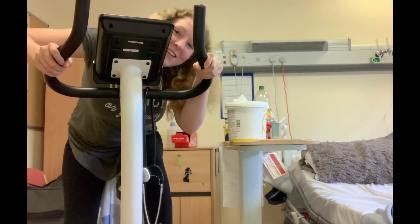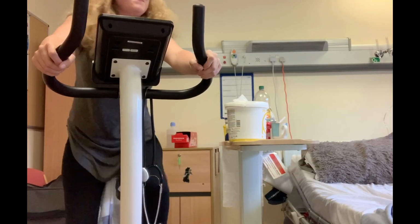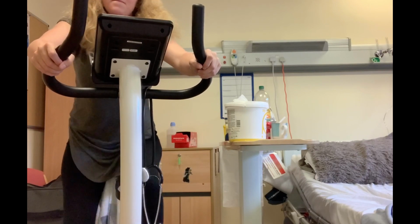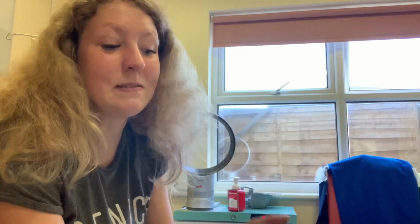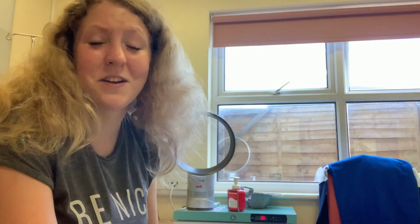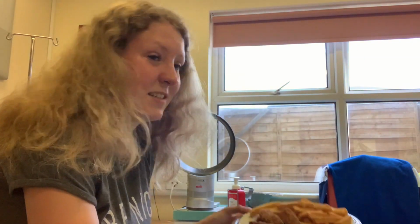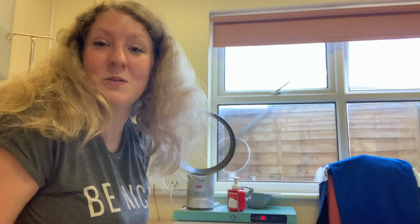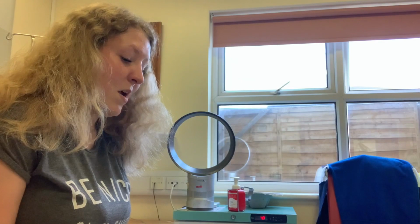Now I'm on the exercise bike. Now I've got my bowl of sweet corn here. And I ordered fish fingers and chips. I usually don't eat hospital food. It's disgusting. But I ordered fish fingers and chips. Probably won't eat it all, but I thought I'd give it a go.